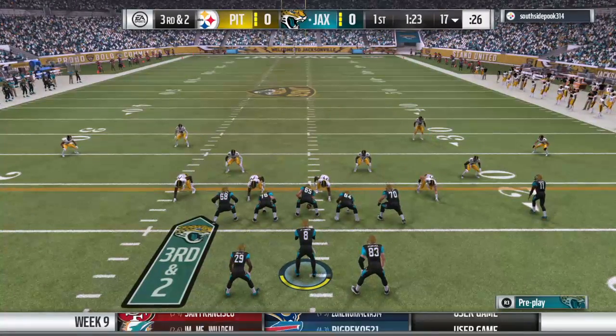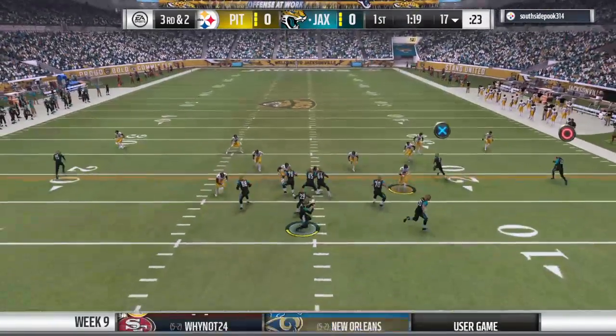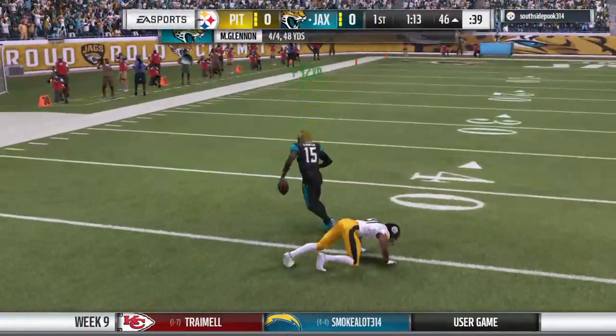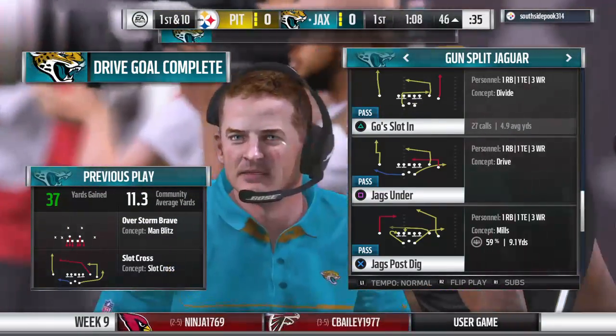Looks like a nickel set here defensively on 3rd and 2. Yeah, maybe expecting a throw. They'll look to throw here. He's going to sling this deep downfield. Well, this is taken in. It's complete. That goes as a gain of 37 on 3rd down.